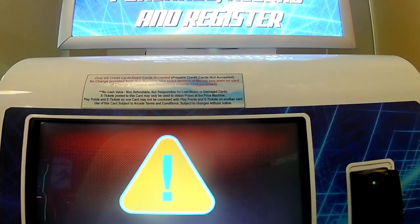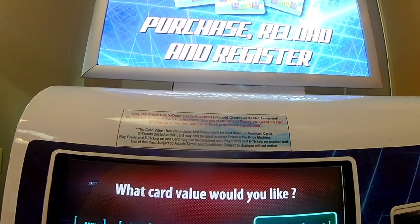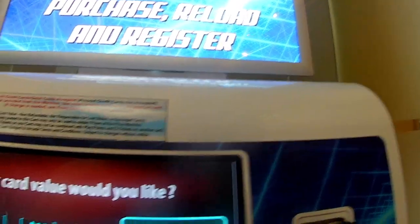Purchase new card. This kiosk does not dispense change. Tell it how many cards you want. Do a $10 card, 15 and you get a dollar bonus, 25 with a $5 bonus, 50 with a 15, or 100 with a larger bonus. And of course, they say the $100 one is your best value. Looks like most of the games were 75 to 100 points. So keep that in mind.